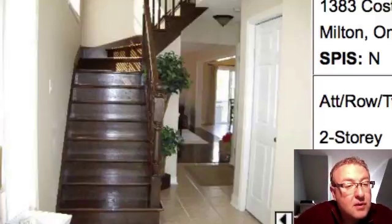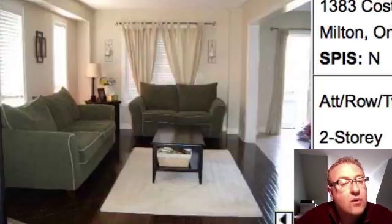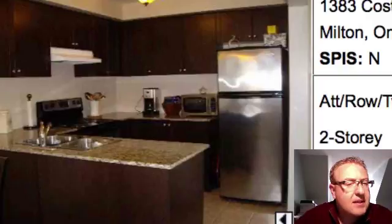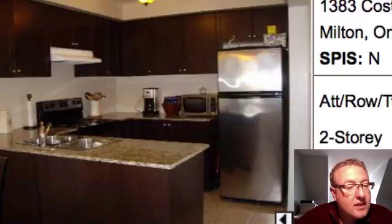Now, when you come inside, double door entry. You've got a nice hardwood staircase, and then you'll see most of the living area happens when you get past this area here, the hallway, the garage, everything else. Hardwood floors here. I don't know how big this one is. I'm guessing probably about 1,500 square feet, maybe a touch smaller. But we'll look at the description here.